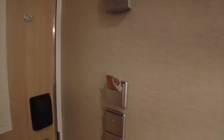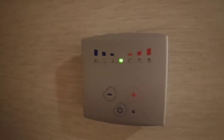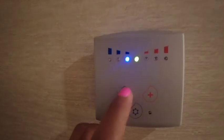Alrighty, so here, of course, is the door. Your lights are going to work by a card. Here are your switches. There is the thermostat where you can control your own air. I'm going to make it a little colder for when I come back.